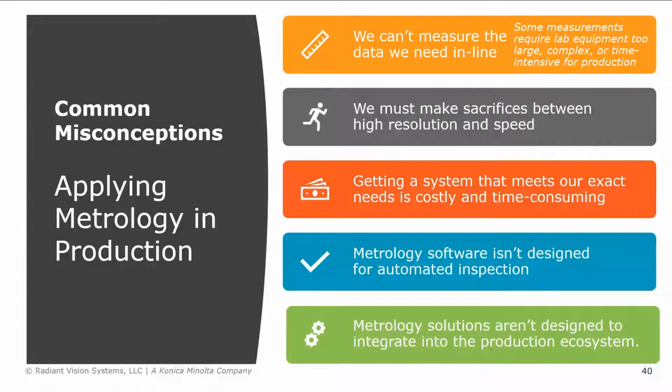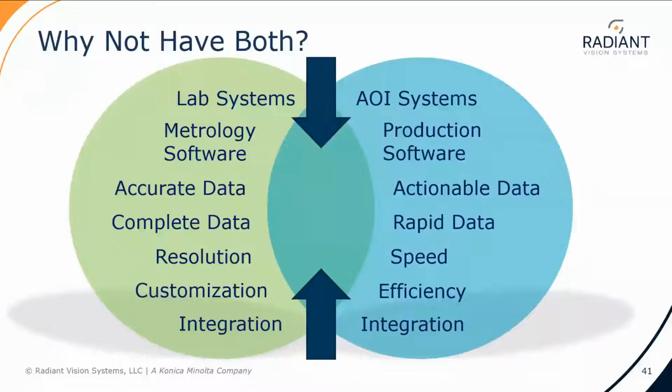And of course, one of the last thoughts is we need a system that connects production to the rest of our ecosystem. So it needs to communicate with our fixtures, our robots, etc. But the metrology systems don't really offer the same kind of API and programming languages that machine visions do. Between highly accurate metrology and production inspection systems, it seems like there's a gap here, as you can see in the slide. But actually, there is a way that we can get both.